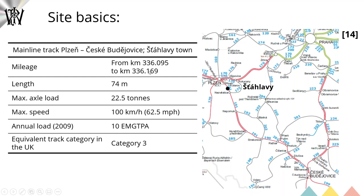And in the table we can see some basics about the site. So we obviously have the position. The length of the trial site is 74 meters. The maximum axle load on the line is 22.5 tons. The maximum speed is 100 kilometers per hour, which is 60 miles per hour. And the annual load in 2009 was 10, let me get this right, 10 equivalent million gross tons per annum. I got through it. Anyway, all those three, the axle load, the maximum speed, and the annual tonnage, if such a line was in the UK, it would probably be categorized as a category 3 line, just for comparison.